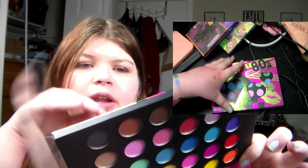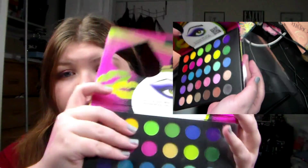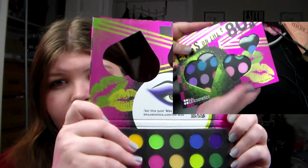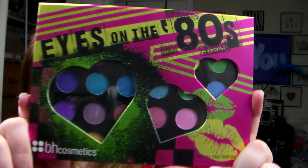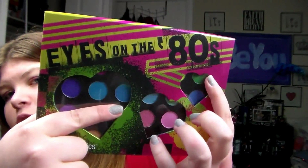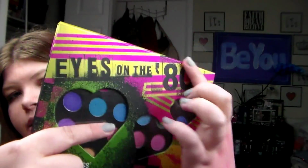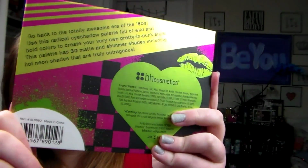So yeah, let's go ahead and read the description and talk about the packaging. So right here, you can see there's lips, there's hearts, and then there's like a tutorial thing here where if you scan it with your phone, I'm sure it gives you a video or something. And then here is the front packaging. I don't know how well I showed it to you, but you have heart, and then heart, and then heart, and Eyes on the 80s. So it's pretty cool. Then here's the back, which I think is really cool. I really like the checkered print. And oh yeah, and there's lips on the front. This is nice packaging. I didn't notice some of this stuff.